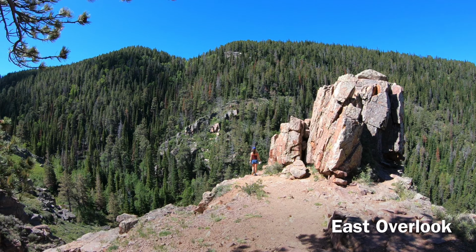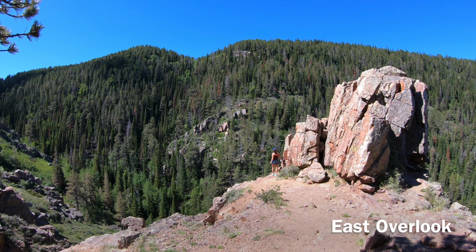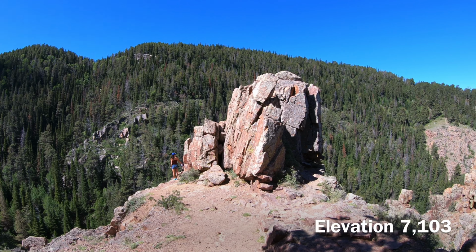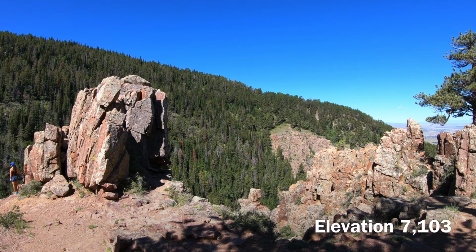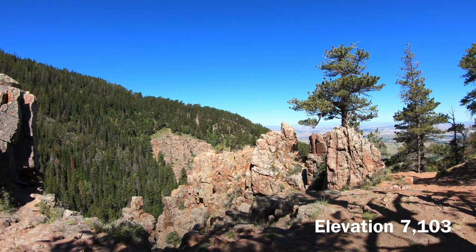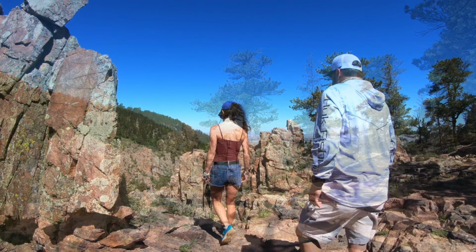So this is the east overlook. On our way up, we started at about 6,300 feet. This point is approximately 7,100 feet. It's not quite halfway, but I'd say a little over halfway up, mileage wise.